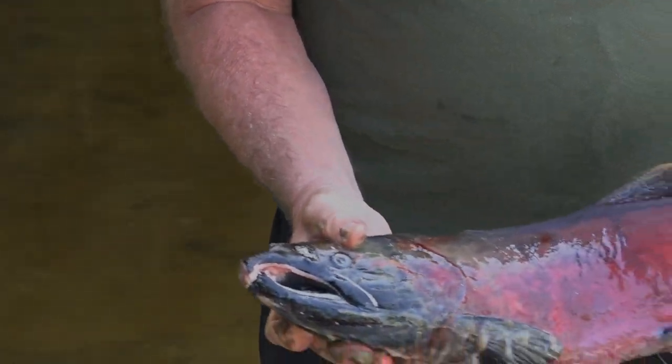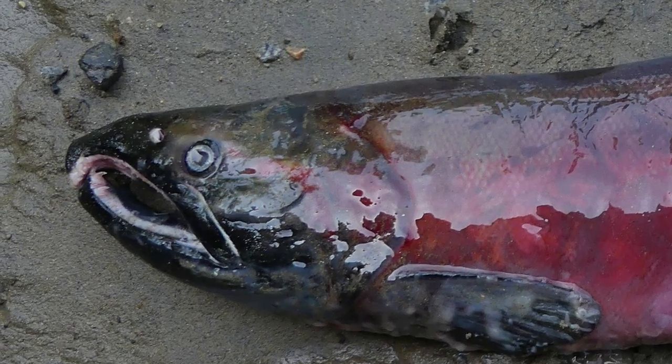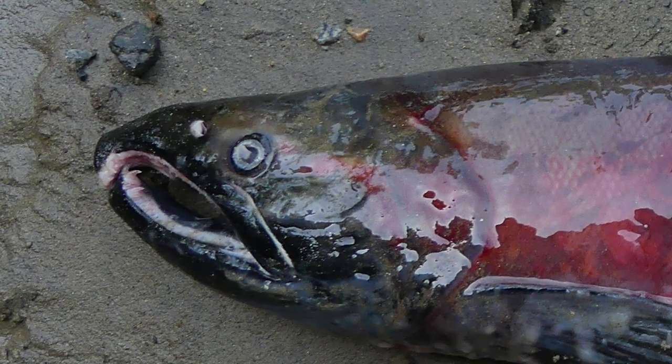A real giveaway with coho, if you're looking at your stream, looking over the bank, even from a distance, what will stand out is those white gums. Especially on spawning fish, those really do stand out. So that's a good way to tell a coho from anything else.